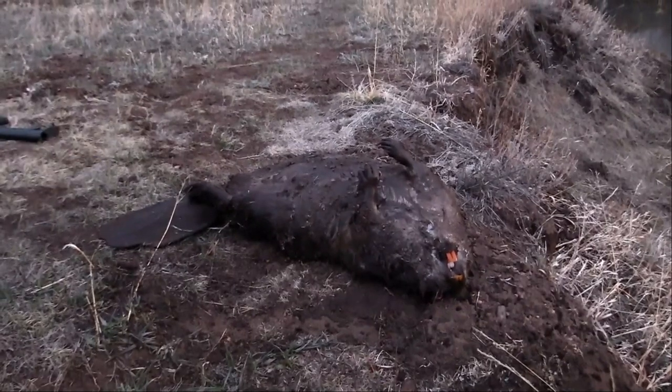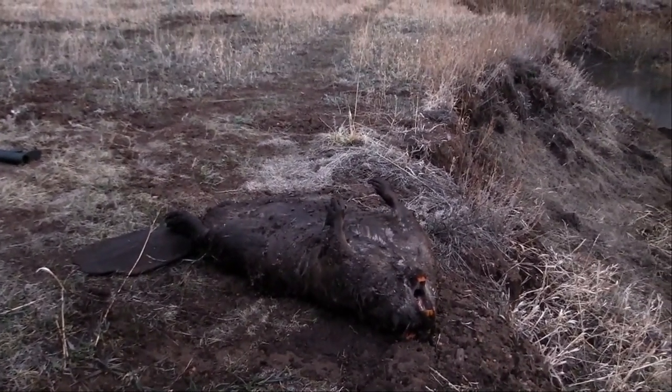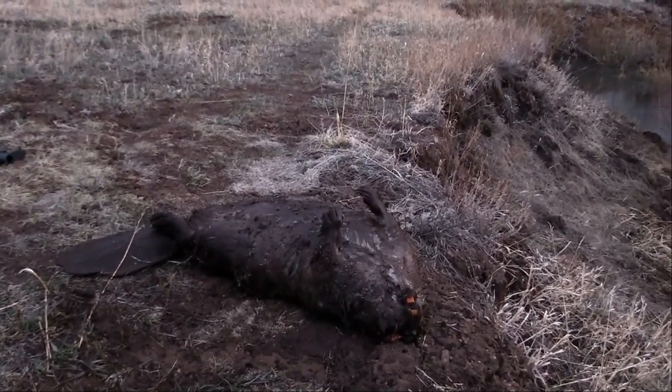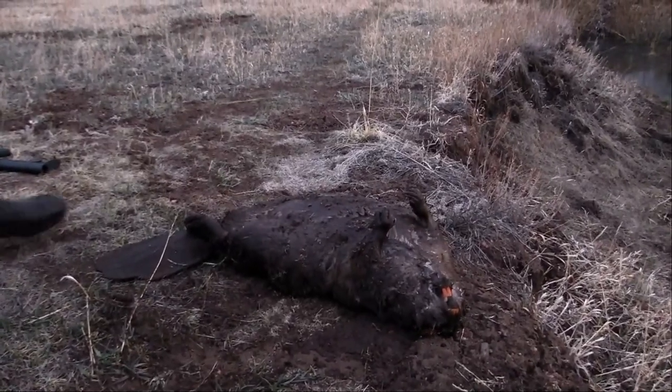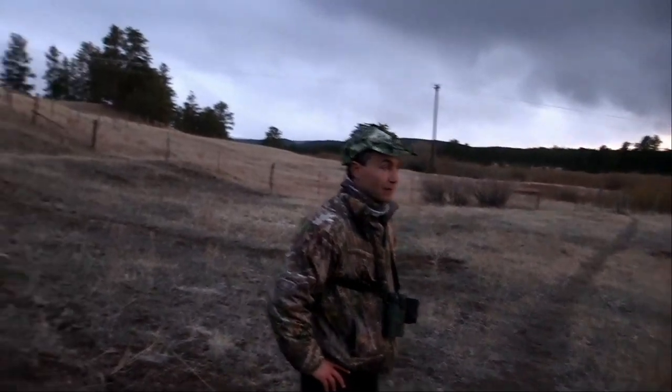Oh, he just came right in front. He was paddling pretty fast. I saw him going right towards you, so I just waited. He's a good size. Yeah, it's got to be a 25, 30 pounder. All right, in the 30s for sure, if not more.